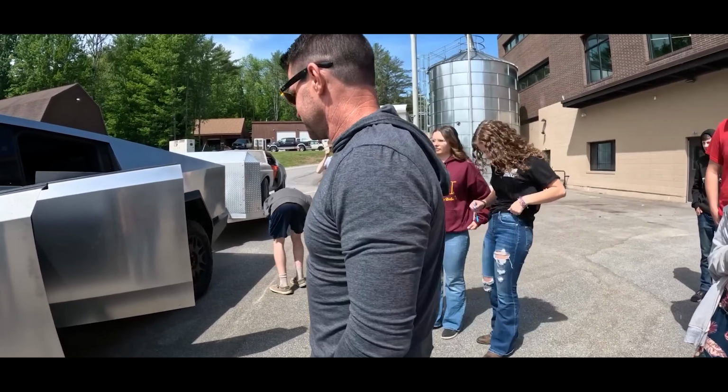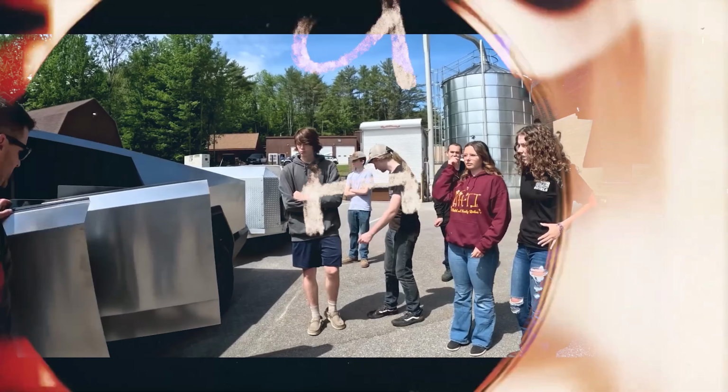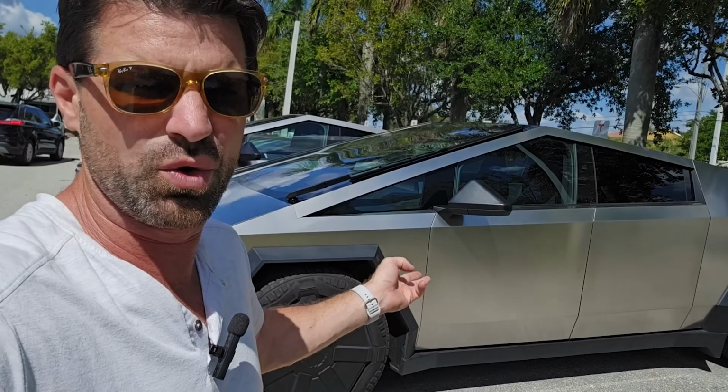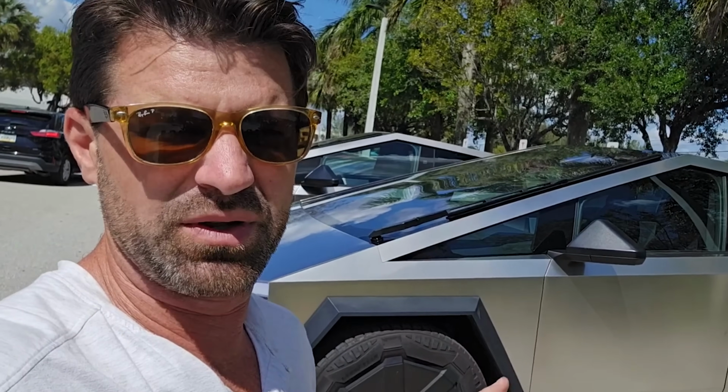It was a great opportunity to let a lot of children have a lot of fun in something that nobody had ever seen before. That video paid me almost $600, and I drove up with my grandfather, so I had a day with my grandfather, hung out with my dad, and showed kids a really cool truck. Whether you like it or not, when this first came out, old people and young people loved it.